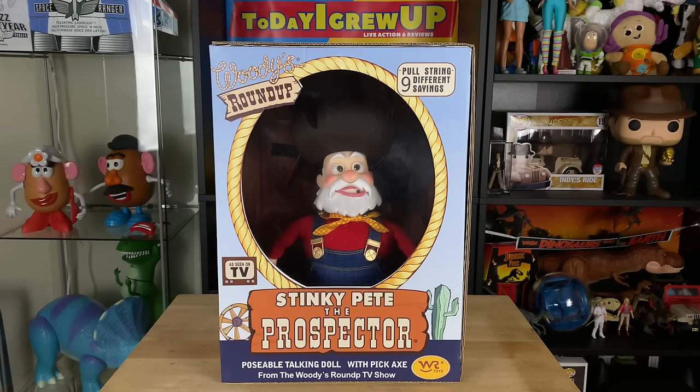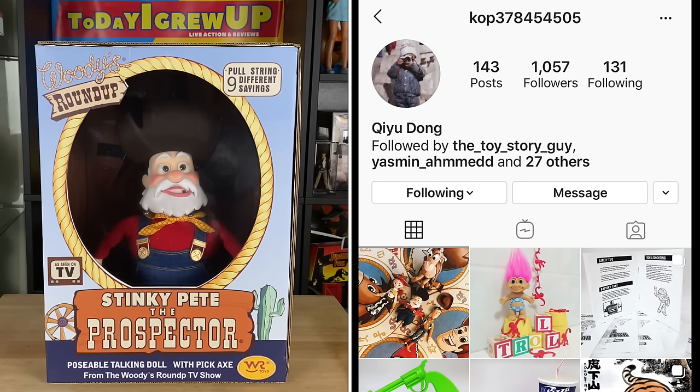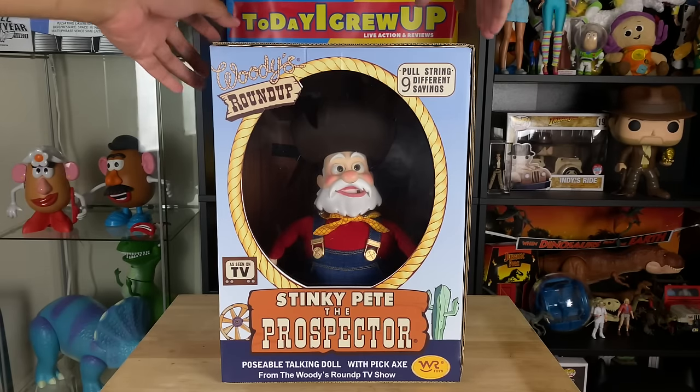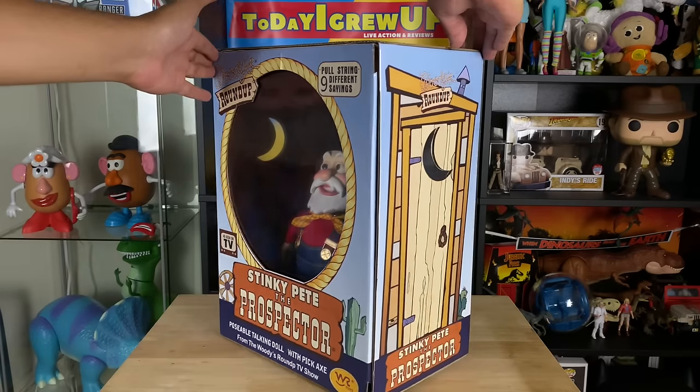Call me crazy, but I've always wanted to complete the Roundup Gang and have a movie accurate Stinky Pete. It is amazing. I found my friend, D-Cop is what he likes to go by, or Cop, on Instagram, so give him a follow. He created this from scratch. He made the box, he made the Stinky Pete, he did everything on it, and I'm just completely blown away. This really looks exactly like the movie to me. It's in scale with our Toy Story Collection toys.